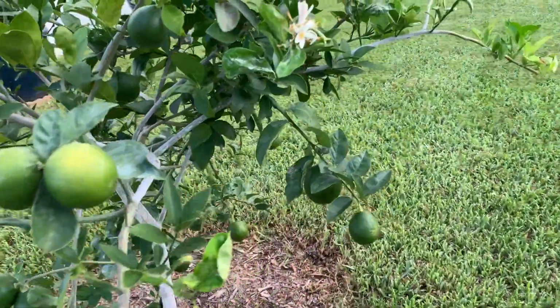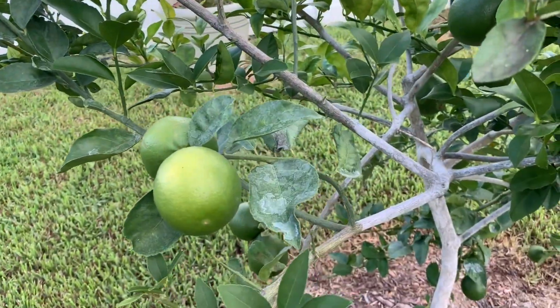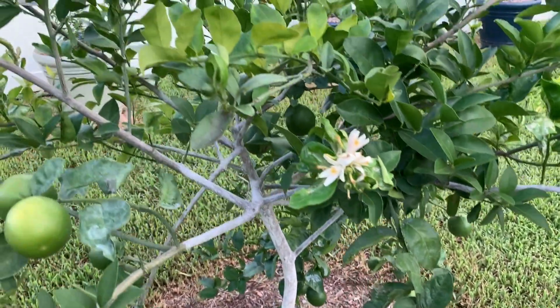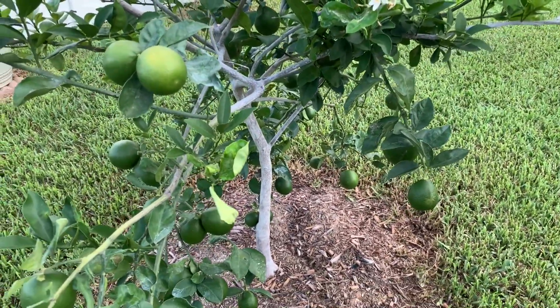Lemons up here. That one's starting to turn yellow. This one's flowering, see? Right here. It smells so good, the flowers. It does. But it's supposed to be an ever-bearing lemon tree. They say that after the first couple of years, you'll start getting more and more throughout the year.